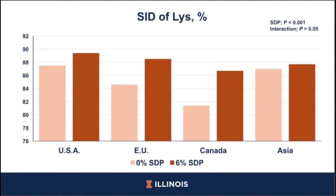For the SID of lysine, the light orange bars represent the regional diet with 0% SCP, and the dark orange bars represent the regional diet with 6% SCP. The interaction term was not significant for the SID of lysine, but there was a main effect of SCP. This was observed by the increase in the SID of lysine when 6% SCP was included in the diet regardless of region.